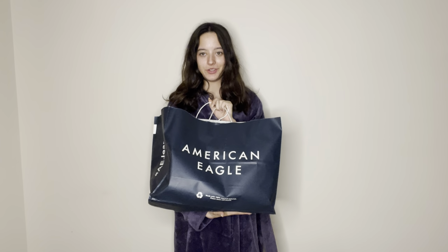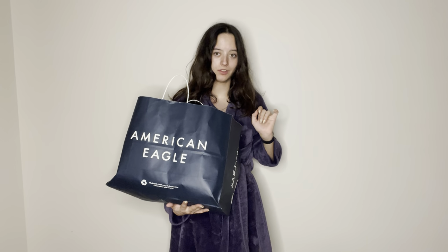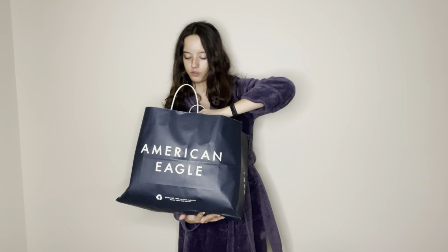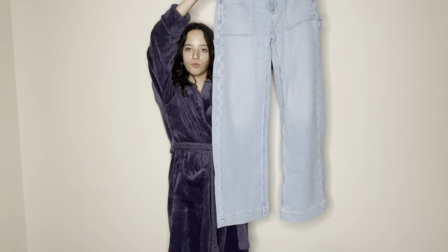Today we are going to be doing an American Eagle haul. So I went to the mall this weekend and I'm going to show you everything that I got and then try it on. First, we have these jeans that are for work.